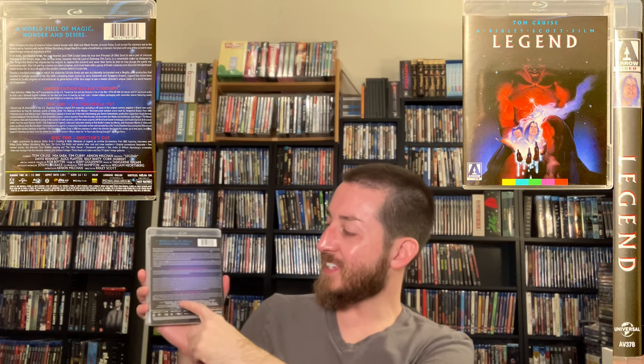Now, to show you here on the side, this is what it looks like with everything in it. We're going to dive into the inside of it here. I switched the cover around so you can see it has reversible artwork. You get this artwork on the other side of the reversible artwork in the case, but I want to show you both so you know what you got. On the side here, you get a different artwork with Tom Cruise's character. It says Arrow Video. And then the back is slightly different. It says the same thing on it. It just has a slightly different background with a blue and purplish color behind it.